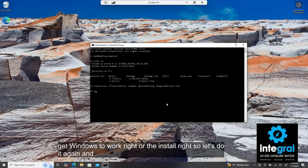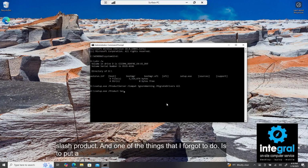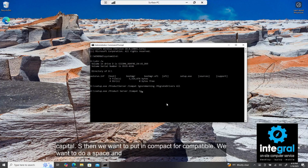And for those of you that don't want to type the whole thing in, you can use the right arrow key to retype the Windows setup and then /product. And one of the things that I forgot to do is to put a space in server. Once we do product space server, capital S, then we want to put in compat for compatible. We want to do a space and then ignore.